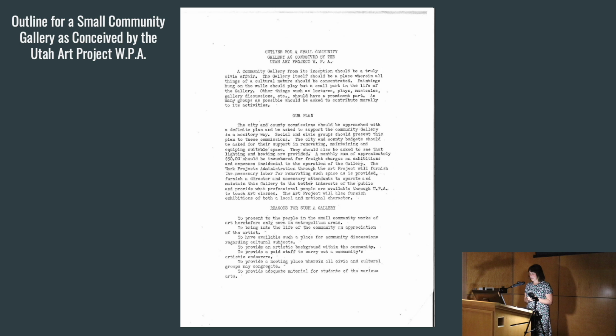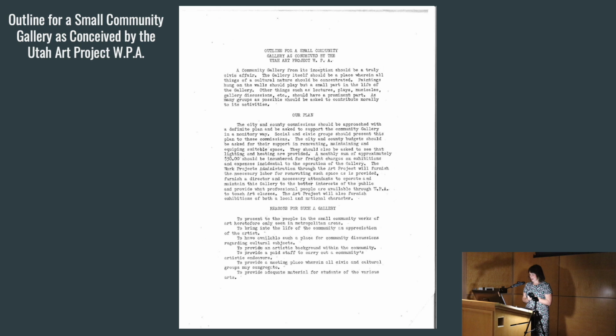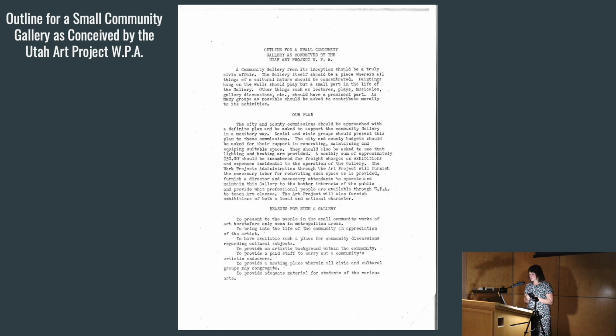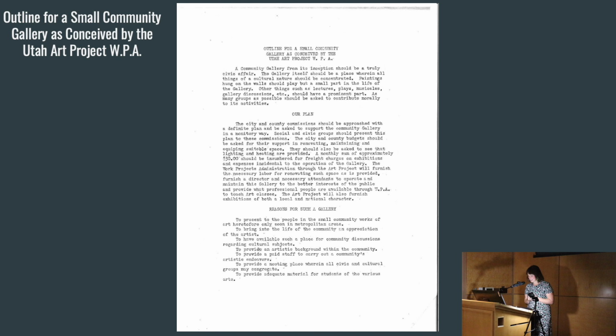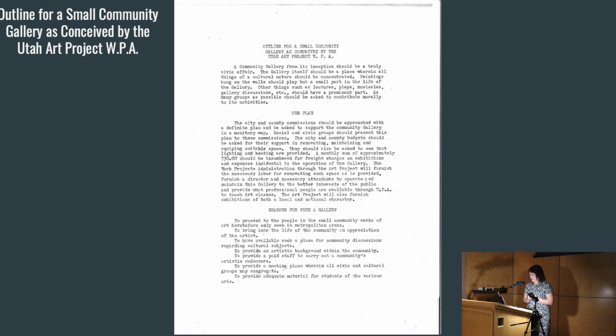As you can see at the top, it's an outline for a small community gallery as conceived by the Utah Art Project WPA. I'm just going to read from this a little bit. This proposal describes a place that from its inception should be a truly civic affair, a place wherein all things of cultural nature should be concentrated. Paintings hung on the wall should play but a small part in the life of the gallery. Other things such as lectures, plays, musicals, gallery discussions, etc., should have a prominent part. As many groups as possible should be asked to contribute morally to its activities.